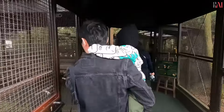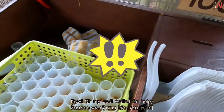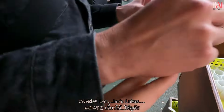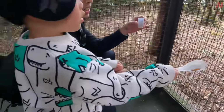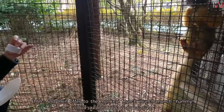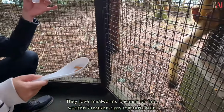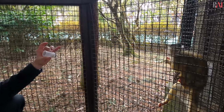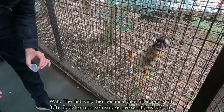This is a pony. See, is it very cute? Oh my god! Oh my god! Okay, let Lucas hold the spoon. Wait. Come down here. Lucas hold the spoon. And then offer to the monkey. Yum yum yum. Eating already. Yummy. Come, I give you some more. Just now I was shocked. I thought it's not like a rabbit food, that kind, you know, dry one. They love mealworms. Some mealworms are fat. Wow, take all, see? Wow, two hands. Take all. Yuck! Okay, we go and find more monkey, okay? Wait, go find more monkey. Wow, the beast is very big. They can take all in one shot.